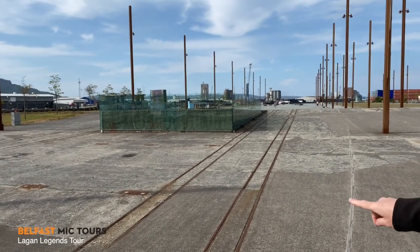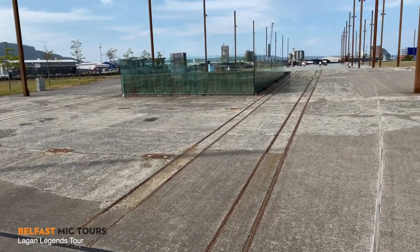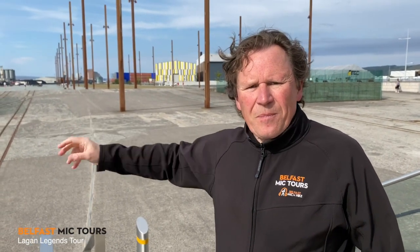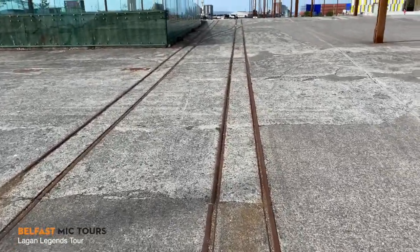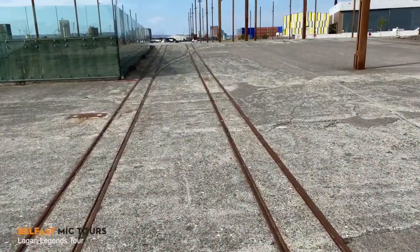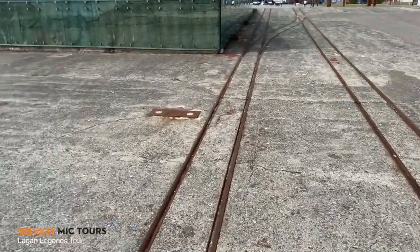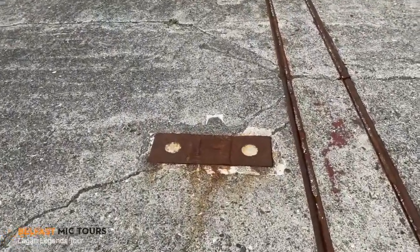And also, if you look carefully, you'll see brown metallic rectangles. And this is the last remains of the original Arrol gantry. This is where they fastened the legs of the gantry into the concrete. And this is all here to see, still here in Belfast. So they had stables over there, so horse-drawn carts brought materials up the slipway. This is evidence of where the legs were cut off.